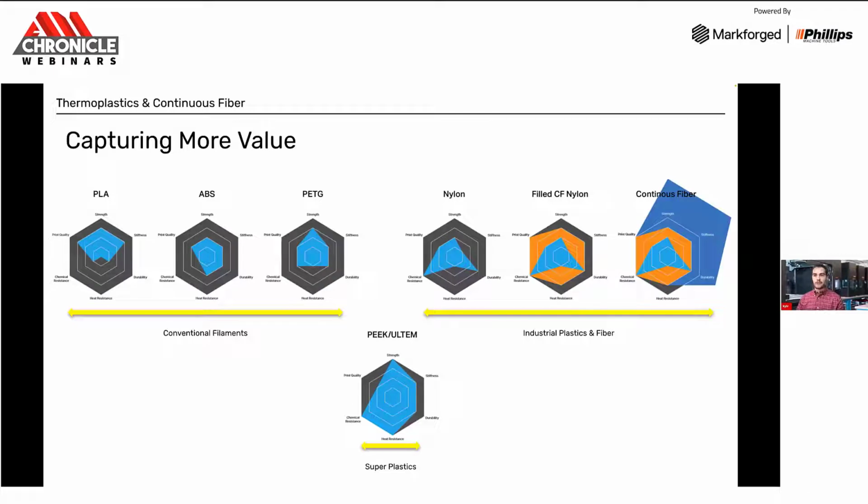And when we look at capturing value out of these different materials, you can see this nice little diagram, this hexagon. There are different areas where different materials excel. Some might have better print quality and strength. Others might have better heat resistance and chemical resistance. So when you look at trying to capture the most value out of a system, you can look at these different characteristics and try to hone in on either each material built for those specific applications or one that caters towards a lot of it.